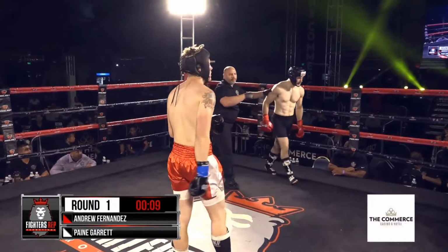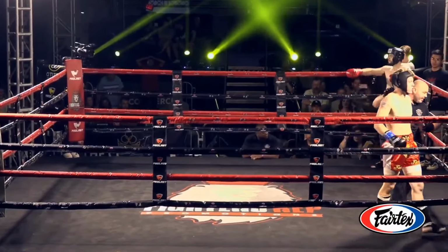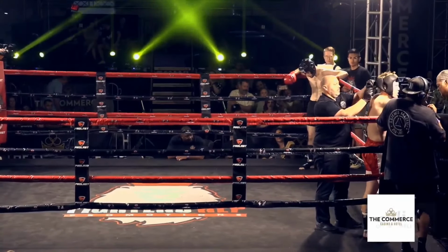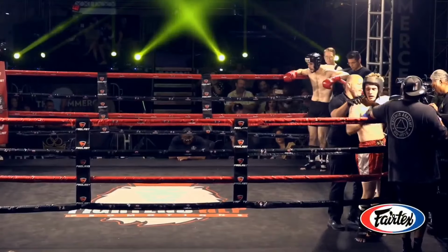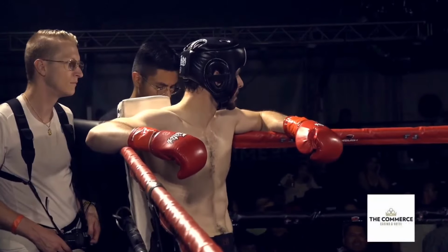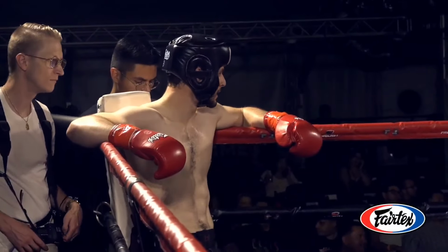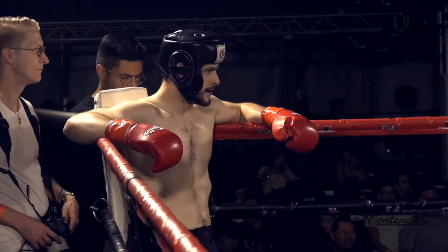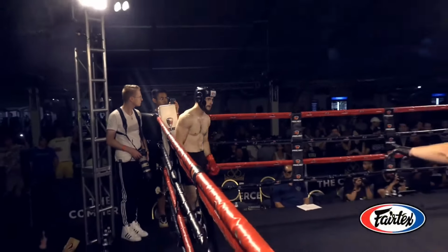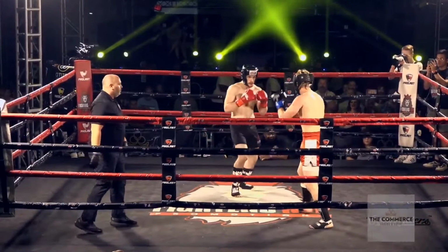That was a nice attempt at a bladed knee, man. It's like he's woken up. We see a little string adjustment on the back of his headgear as the referee calls the timeout. Make that adjustment. And Andrew Fernandez taking that moment to catch his breath back. Yeah. Action resumes 10 seconds in round number one.